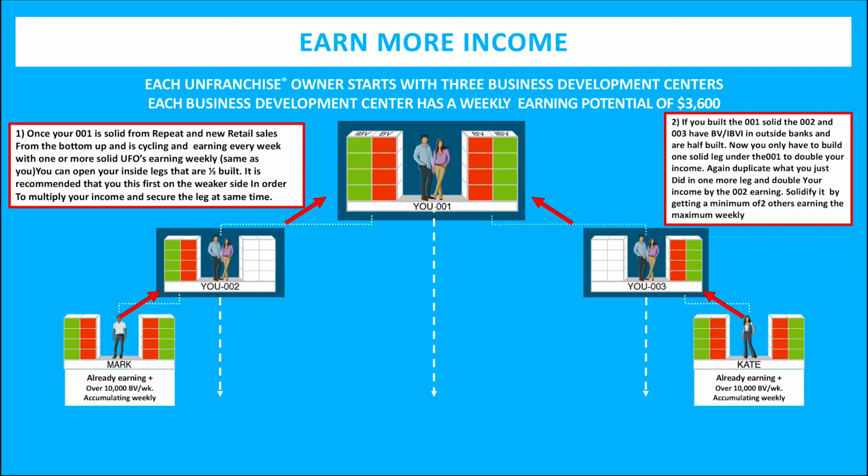So if that's solid, you can go on and build one leg at a time and double and triple your income. So if you built the 001 and 002, solid from the bottom up, going through the steps that I just discussed, which are no big deal, it's going to last and it's going to duplicate.